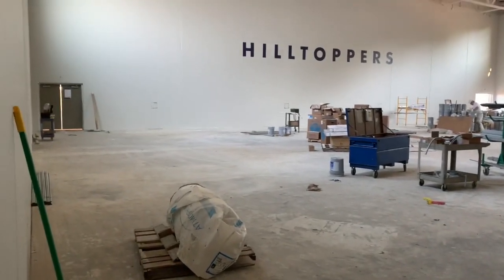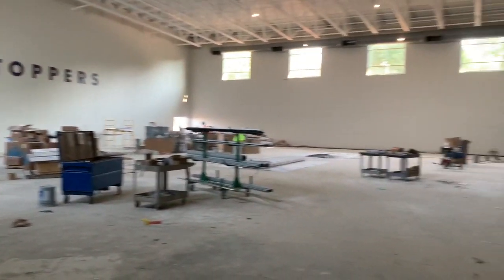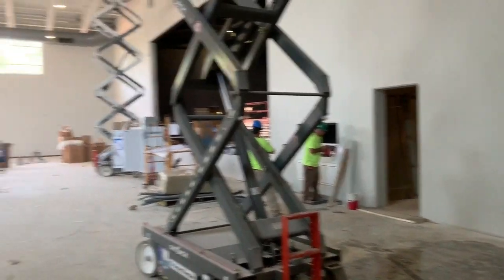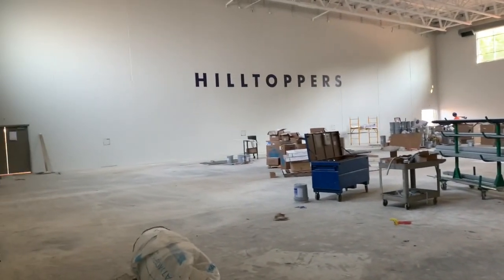We'll take a left into the multi-purpose room. You can see that the multi-purpose room has been painted. They continue work on it. They're doing some HVAC work over here. See, we have the Hilltoppers on the wall.